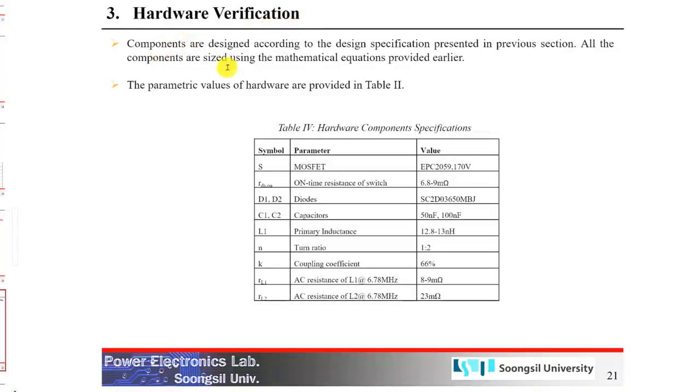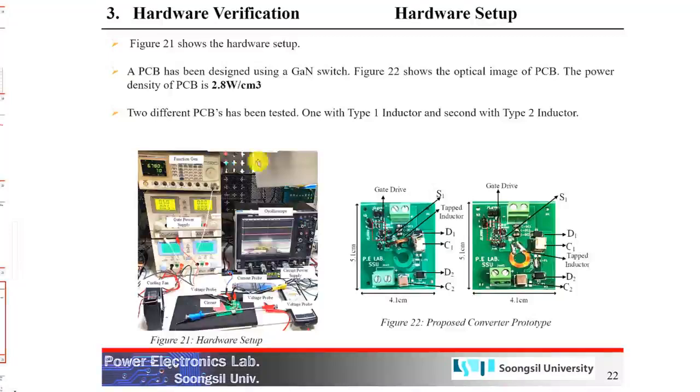For the hardware verification, the components are designed according to the design specifications, and the values of all the new hardware are presented in table number 4. Figure 21 shows the hardware setup. A PCB has been designed using a GaN switch, and figure 22 shows the optical image of the PCB. The power density of the PCB is quite high, around 2.8 watts per cubic centimeter.